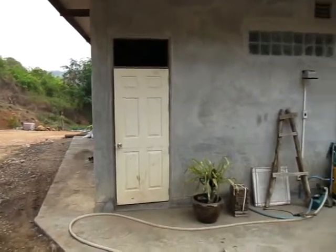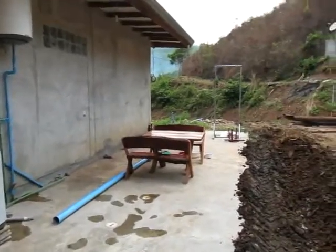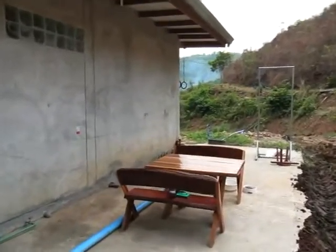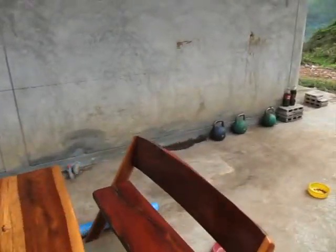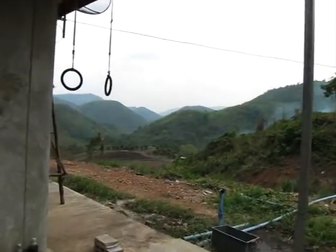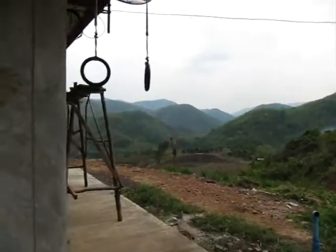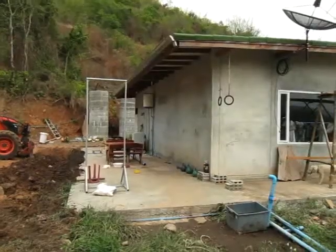So as we look around the back, we've got a utility room, a washing machine, a bit of hot water that's quite nice to have. A little bit of an outside dining area. That's where I try to do my Thai lessons, about an hour every day, but probably get a bit slack sometimes. A little bit of a gym area where I work out. It's probably one of the best views of any gym in the world. It's certainly better than sitting on the treadmill in some city, that's for sure.